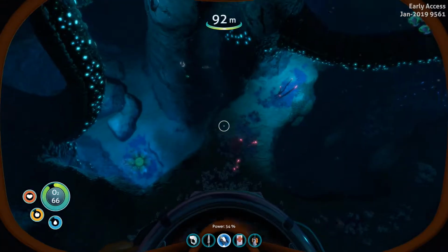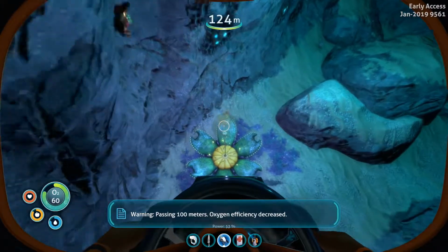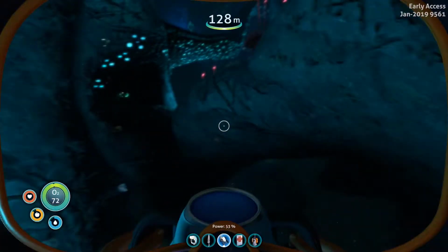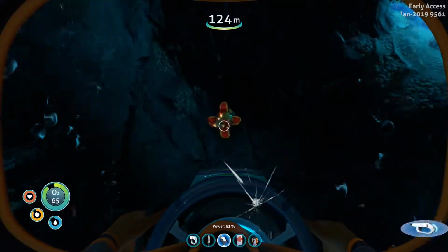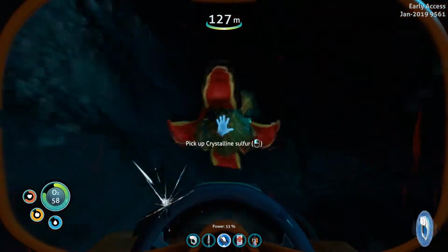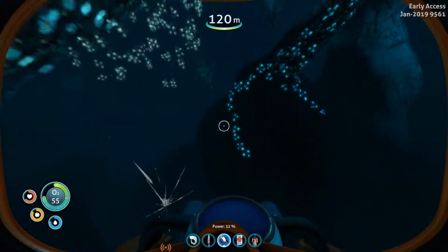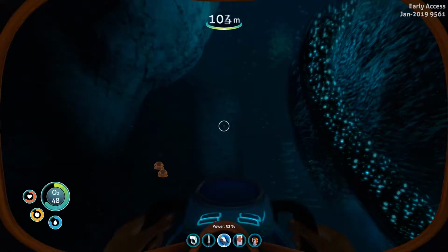Please don't eat me. Oh, there's oxygen plants. Excellent. Just what we need. Ooh, crash fish. Ow, it's going to hurt, but it'll be worth it. Out you come. There you go. Ow. Ooh, she screams really loud. Oh my god! Shark's right next to me. Ah! Please don't eat me.